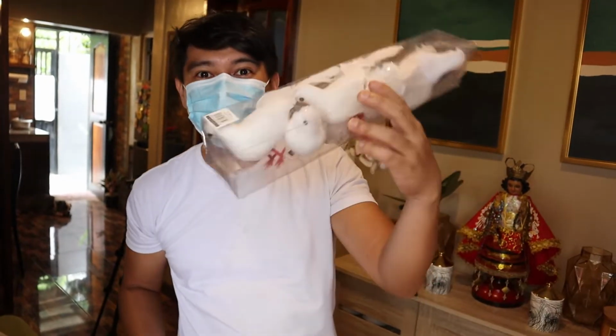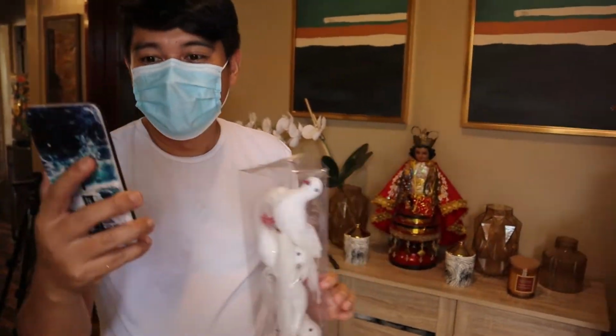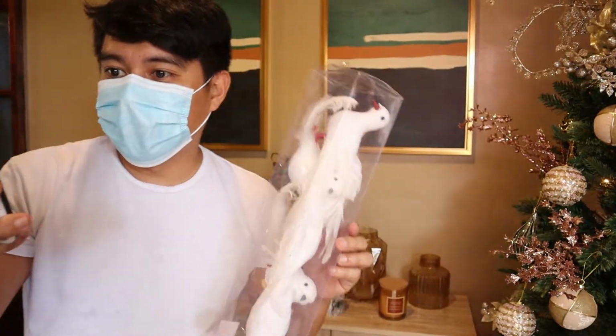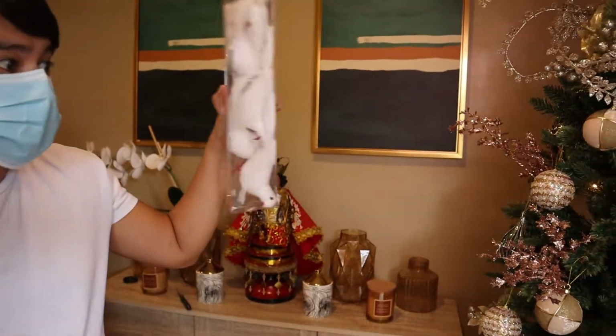Next, we will put birds on our Christmas tree. Did you know that birds are symbols of home? They represent the love, commitment, and effort it takes to build a happy home. Bird nests are also considered good luck symbols to any home that finds a bird's nest nestled among the branches of a family Christmas tree. So it's good luck, and I think it also symbolizes prosperity, if I'm not mistaken. So that's why we put birds on our tree.